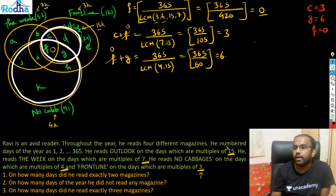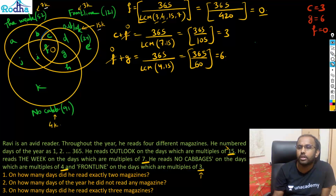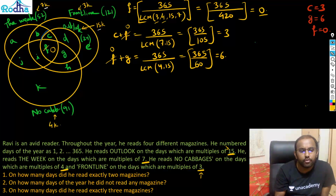Okay, fine. Let's move forward. Moving on, now basically again rub this part, right? Now again just calculate quickly all the values associated with f. So now once we got the value of f here, we can calculate the value of f associated here. So we got the value of c, g and f.